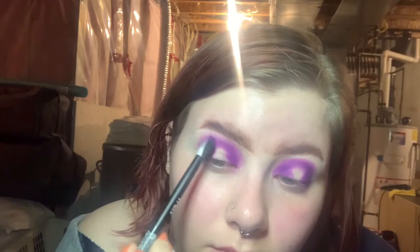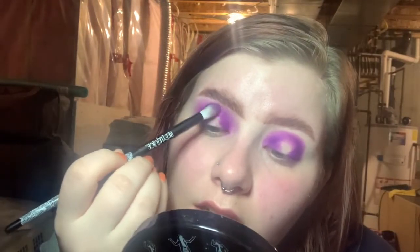That's my furnace. So that blended like really nicely. I wish I did have a lighter color to blend the edges with, like a really light lavender, but I'll take what I can get. Okay, so I cut the crease and I'm going to put Beetlejuice on the cut.